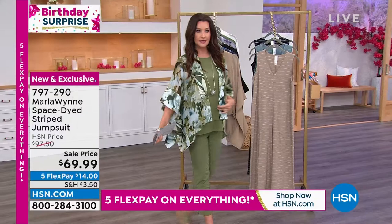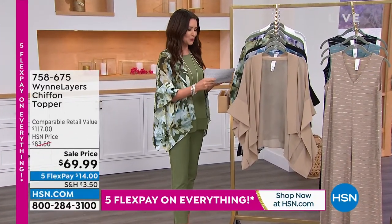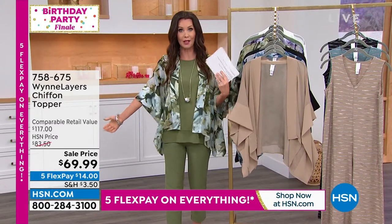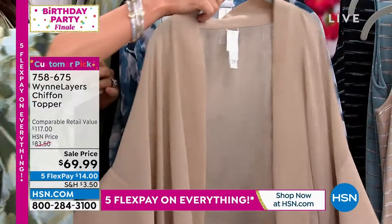We've got it in the solids like she had. We've got it in these brand new prints that are just so beautiful. I'll show you the colors that we have. You are definitely going to want to get these in a few different colors, especially since we've got them on a super sale price at $69.99.